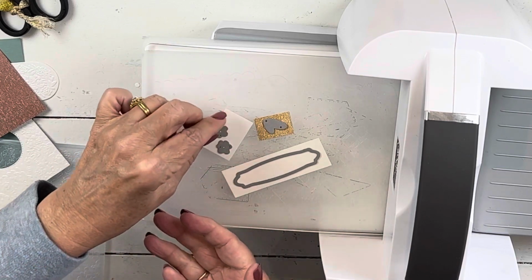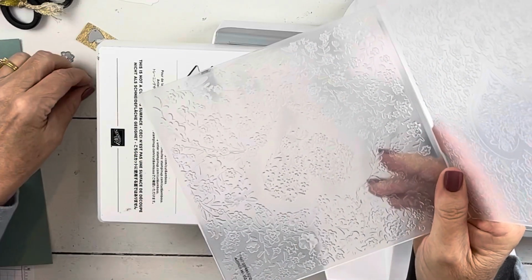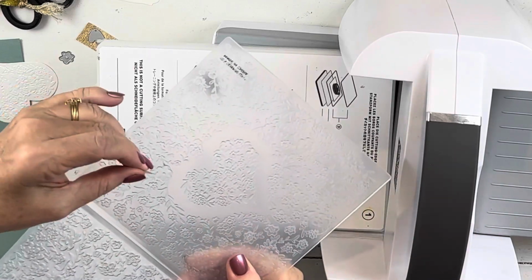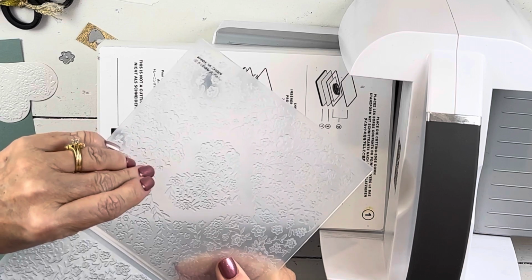We'll put that there, and we'll run these through. Okay, now I'm going to take my 2 little flowers that I cut out. And I know it's going to be really hard for you to see, but there are flowers on here. I'm just going to stick them kind of in the flowers that they match.